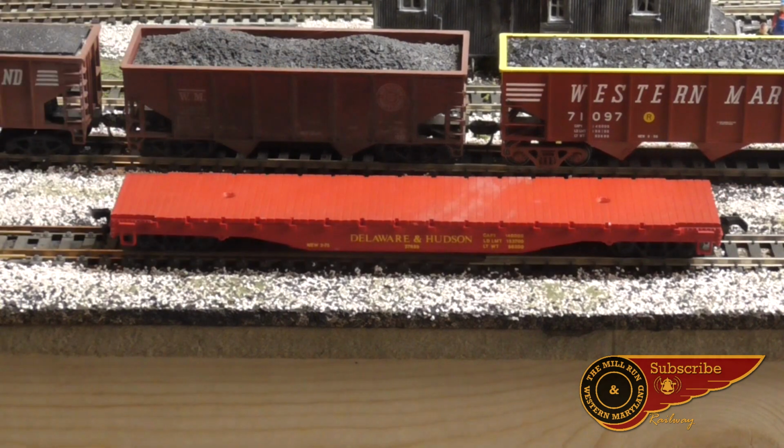So I think this one kind of explains itself, but I'm gonna ask anyways. What about this one? Haul anything you want to: logs, pipe, lumber, machinery. If you got desperate, you can put sides on, haul gravel, anything. All right. Sounds about right.